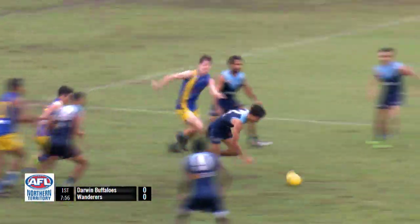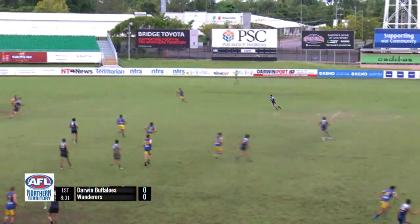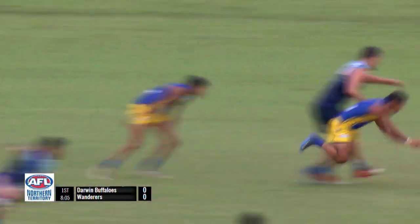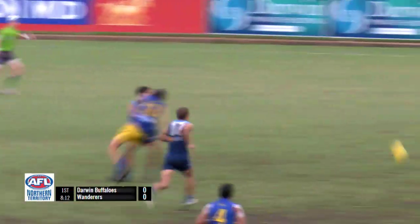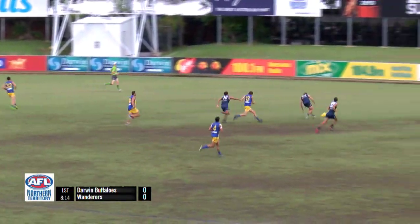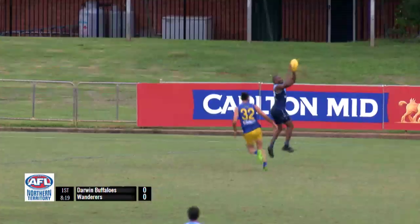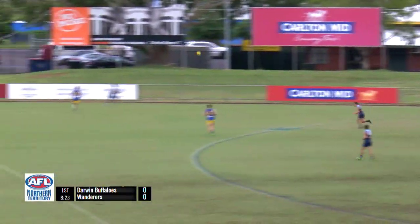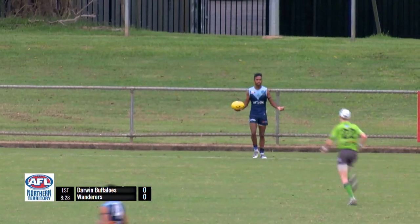Ball's turned over. Here's Roses. Spins around. Dangerous kick inside. This might just come straight back, although good tackle down there from Aldridge. Ball pops out here. Here's Thompson inside 50 for Wanderers. Out the back, Anderson with a bit of time and space. And hits up Savica. They've done well here, the Buffs. So Savica, and he has put that one out of bounds on the full.